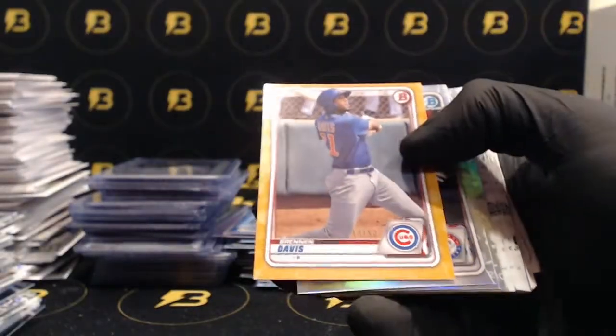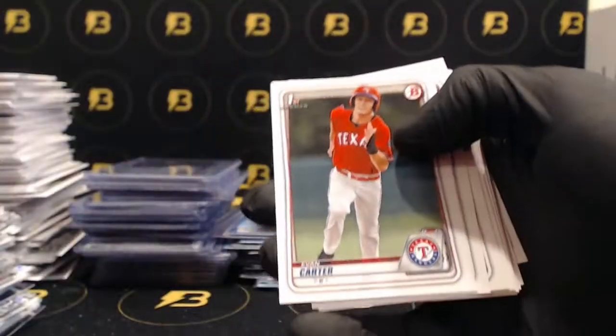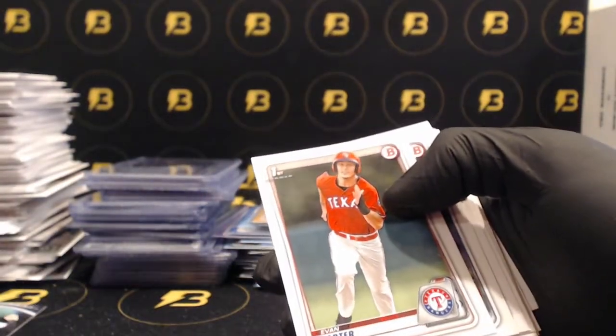All right, we got some gold paper. Davis to 50 for the Cubs. We got Foscue and Gorman. And that is going to do it, guys, for number 7.